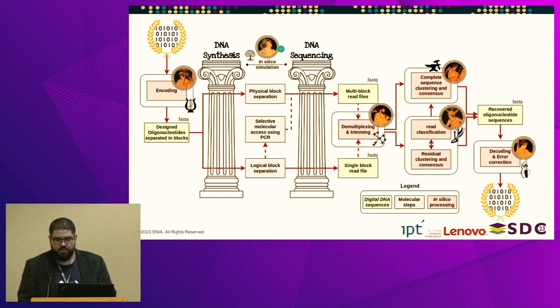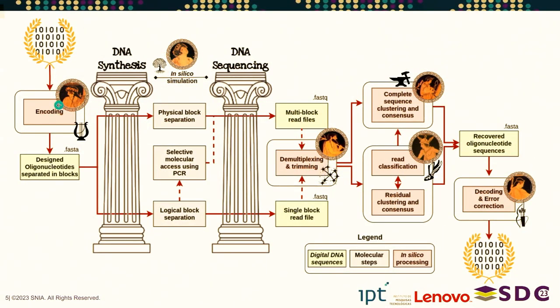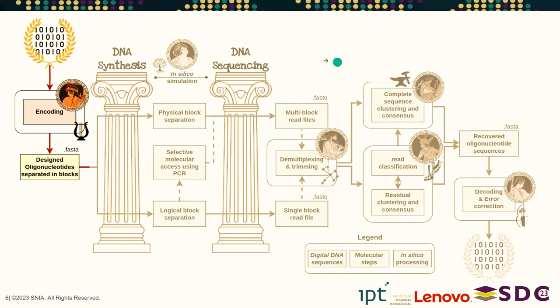Here we have a condensed view of the DNA data storage workflow. We have two pillars here, DNA synthesis and DNA sequencing. Everything between these two pillars are molecular steps, also known as wet lab. And adjacent to these pillars, we have data processing inside the computers. From left to right, we have Apollo, which is responsible for encoding. Here we have Gaia, our simulation tool capable of simulating synthesis and sequencing. For preprocessing the massive data that comes from DNA sequencing platforms, we have Chiron, Hermes, and Hephaestus. And on the right side, we have Artemis, responsible for decoding. So let's start with encoding and Apollo.